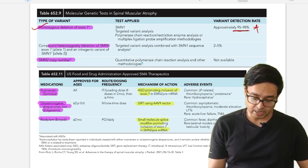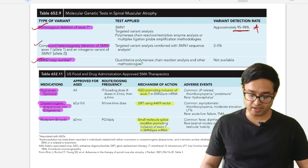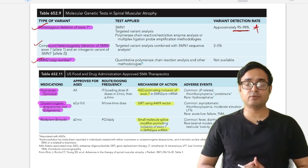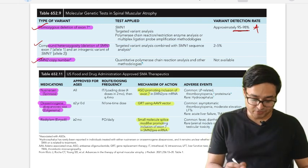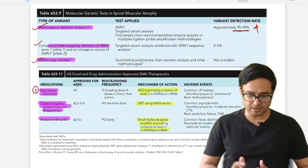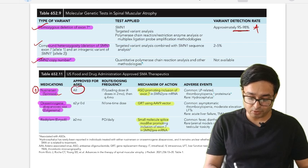Other compound heterozygous, deletion of SMN1, SMN2 copy number you can see. Okay, next very important. What are the drug therapies for SMA? The first drug, the star drug, is Nusinersen. What is the brand name? Spinraza. Okay, it is approved for all ages.